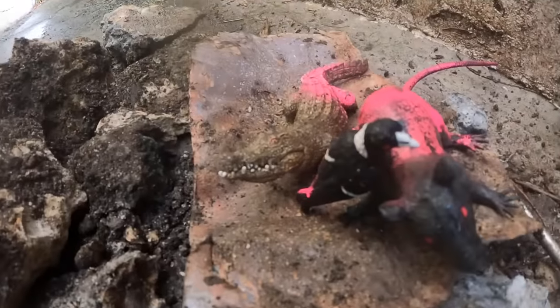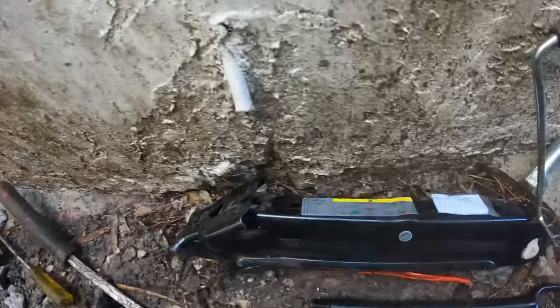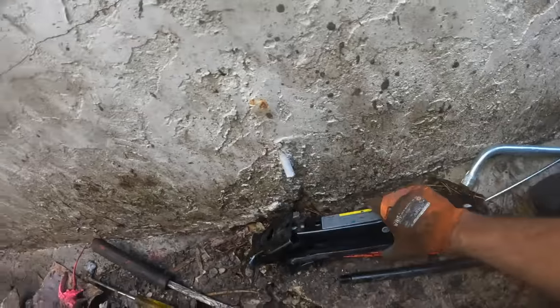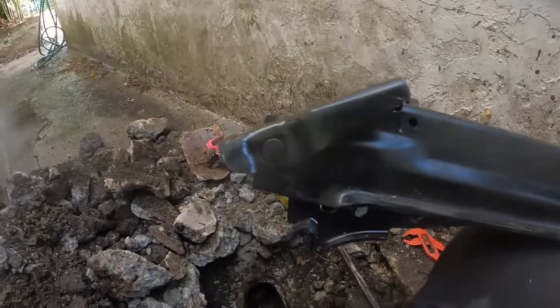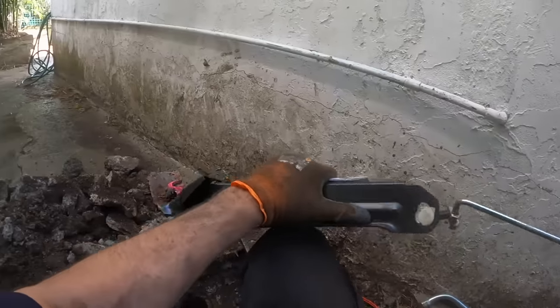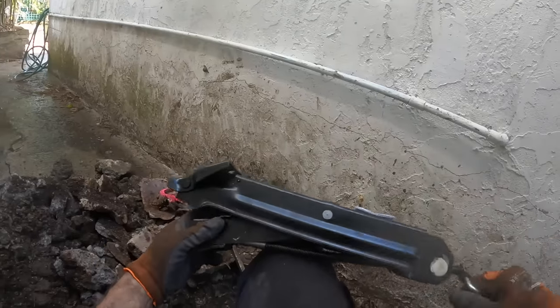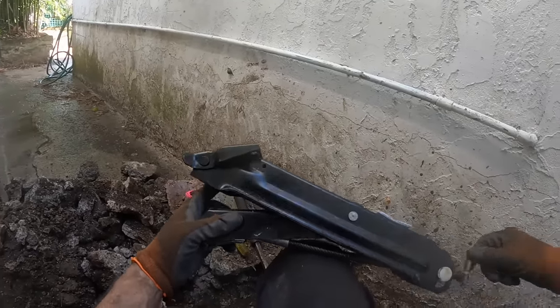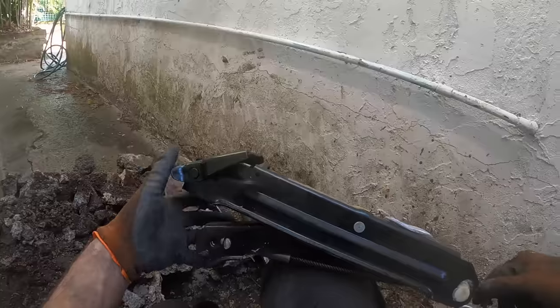Glad you could join us, Magpie and Ratty. Croc's been doing all the work. Okay, so I got the old jack from the car. I'm not familiar with these kind of jacks. We'll see how we go with it. I think this one turns here, and then this does some sort of weird thing up here. It's not your average jack. See what I mean? It's not normal, but it might work.